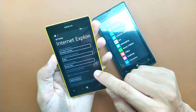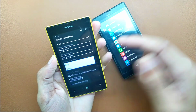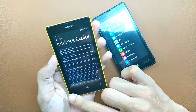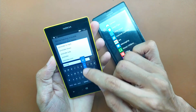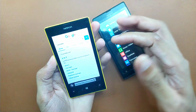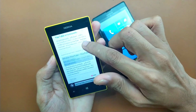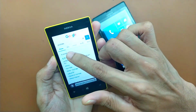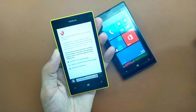I go to settings and advanced settings, so they're maybe using Bing as the search engine. Yeah, so change it to Google. Maybe now it will work just fine. So let's try YouTube now. Yeah, as you can see, it does come out. So if I go to m.youtube.com, you can go. I don't know if it can play videos from YouTube or not.